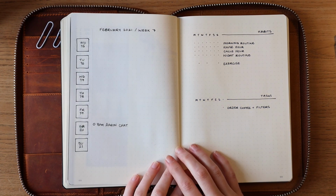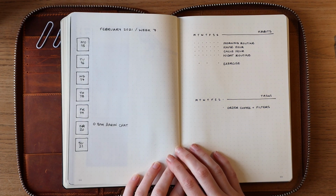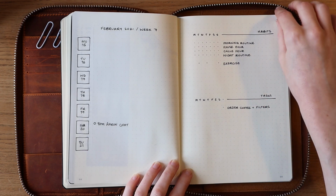And then literally the only other thing that went into the spread was this first weekly spread, with my days on the side and then habits and tasks on the other. That's it. That's the whole monthly setup.